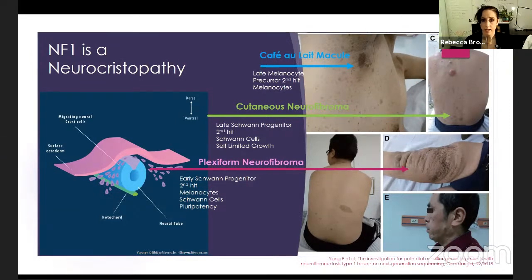So if the second hit, however, occurs late in neural crest Schwann cell migration, they've already migrated far from the developing spinal cord. At this point, their ontologic fate has been mapped, and these cells can develop only into melanocytes, and that's why you see cafe au lait macules, as well as freckling.